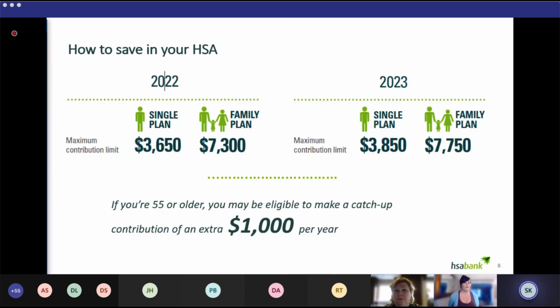So the limit for 2023, and wow, 2023 is really odd to say. I can't believe we're here already.